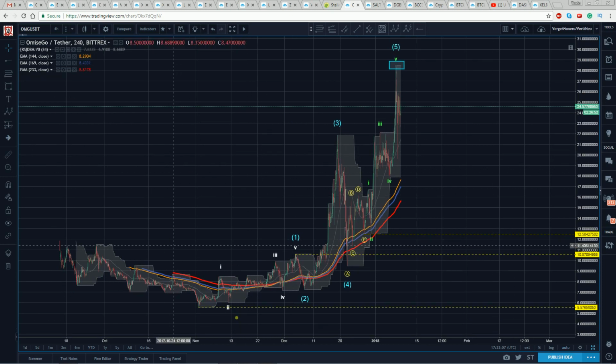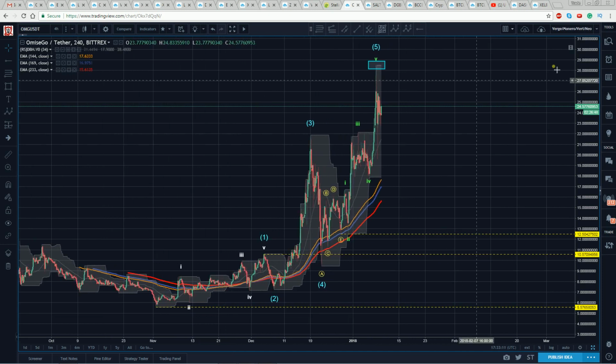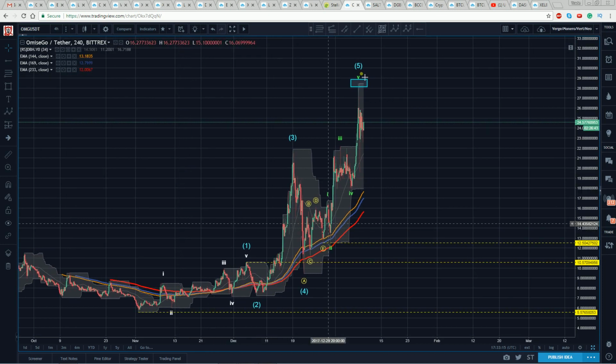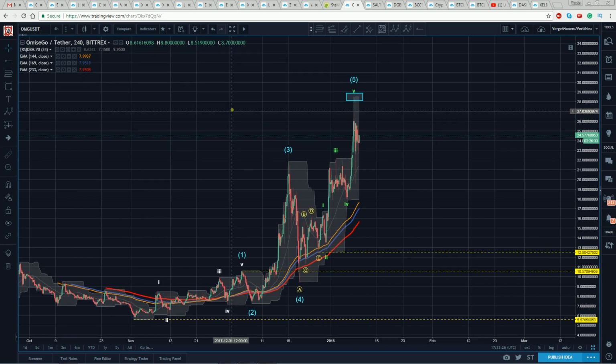Now, there's some complexity to it, and it draws an inevitable conclusion that what we have here is a completed 5-wave structure, but since we get the deep overlap of the wave 1 here, we have a leading diagonal, which implies that what we are looking at is a wave 1.